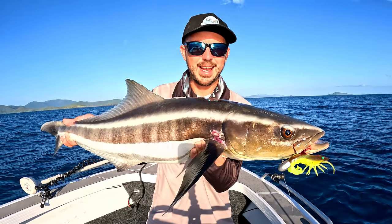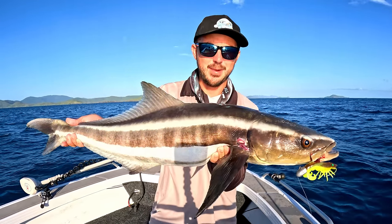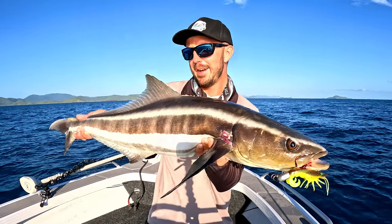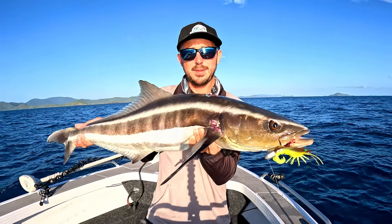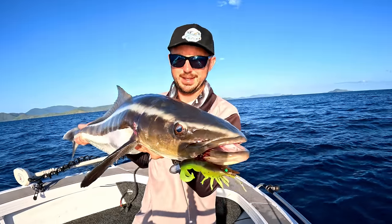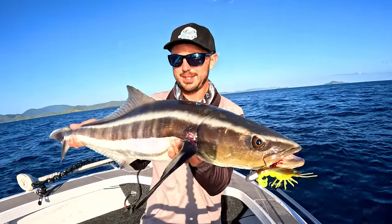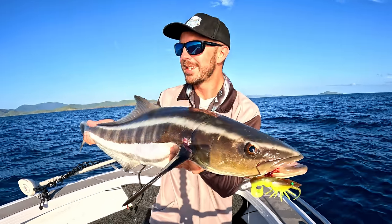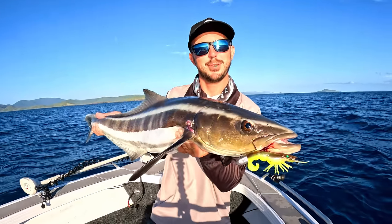Haven't caught one of these for like so many years. It's pretty rare to get them around here, especially in close. I haven't caught one in the last 3.5 years living here, and I've fished this zone several times. That's really cool. Epic fight. Really crazy strong fish. And that's three lures, three fish, and we've only done three drifts.